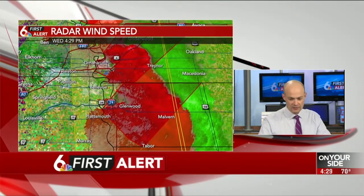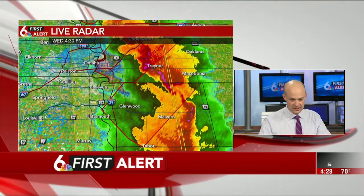And I would say that the threat is over in the Glenwood area, the Plattsmouth area. You're really starting to see things calm down. In the metro, you're safe now. All is good with the thunderstorm threat. Here's the deal, and I'm going to let Emily talk about this here. Look at the wind threat that's going to roll through behind this round of thunderstorms. If we can send it over to Emily right now.